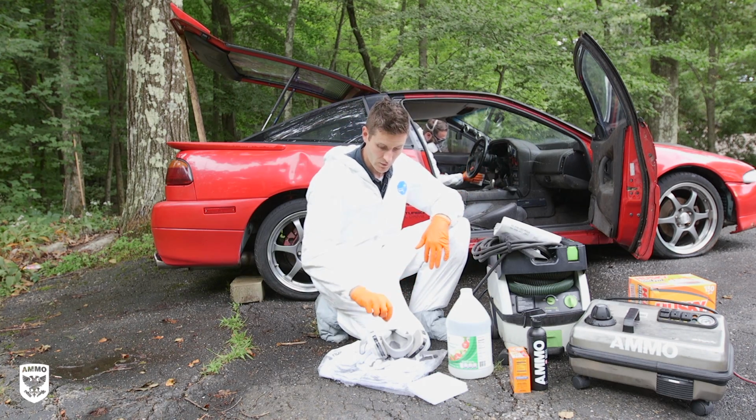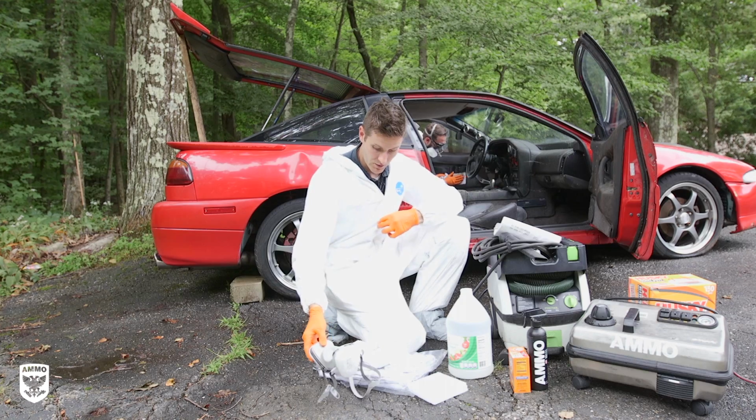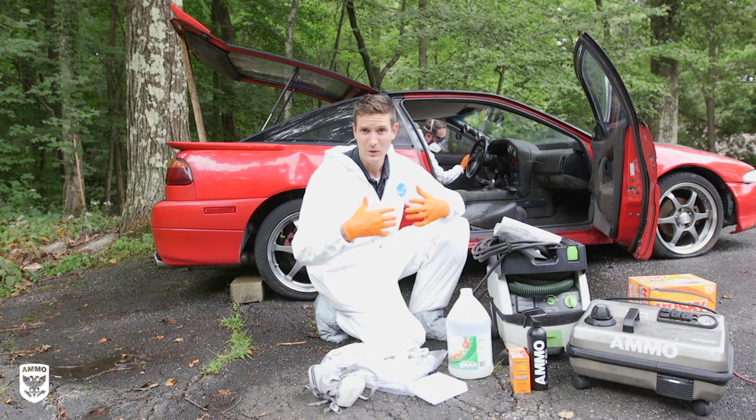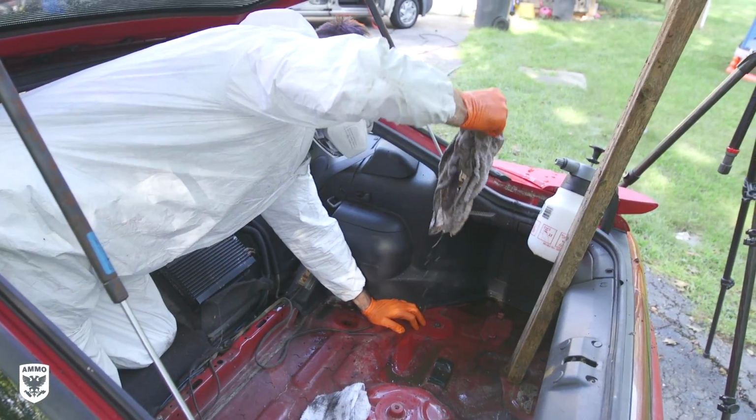So we have different tools. First off, obviously you have the aerator, protective gear here, but I went to the store and bought terry towels because we're gonna throw them away. I don't wanna use my microfiber towels and rewash them. It's not even worth it.